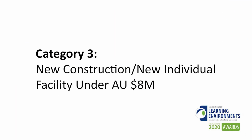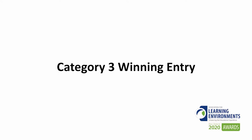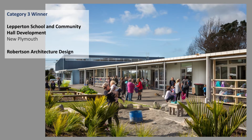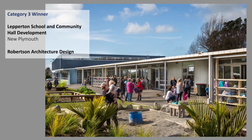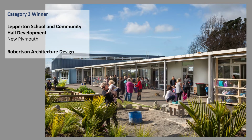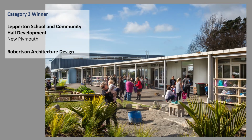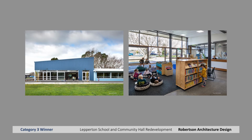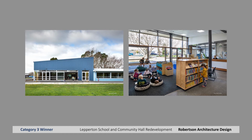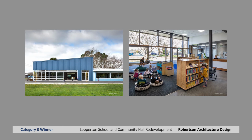Category 3, New Construction, New Individual Facility, under $8 million. And the winner is Lepperton School and Community Hall Redevelopment, New Plymouth, Robertson Architecture Design. Congratulations to Robertson Architecture Design and Lepperton School on a successful project, which through both the planning and design process and the built outcome has allowed the school to strengthen the relationship within their local community.